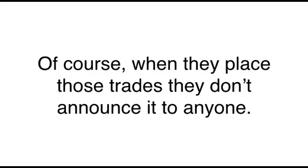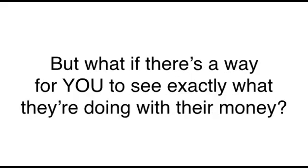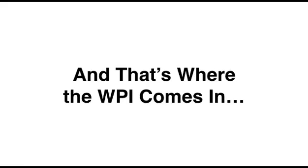Of course, when they place those trades, they don't announce it to anyone. A poker player would never reveal his hand. But what if there's a way for you to see exactly what they're doing with their money? Well, they don't reveal their trades, but they do leave a trace behind in the options market. And that's where the WPI comes in.